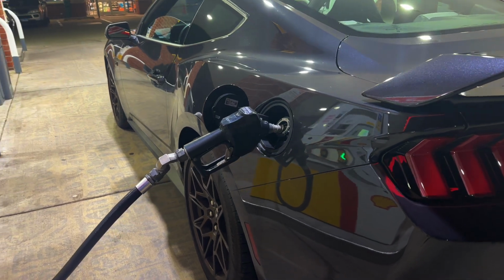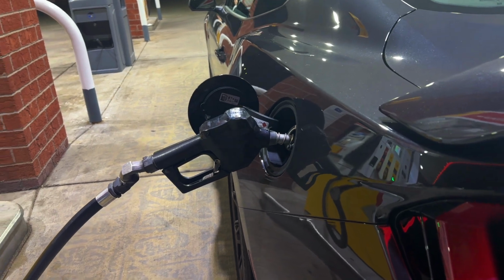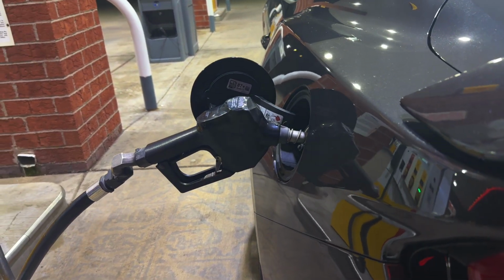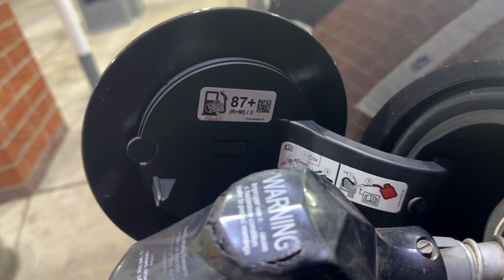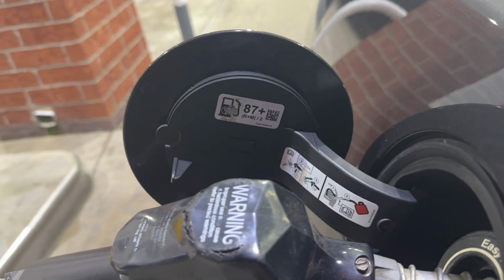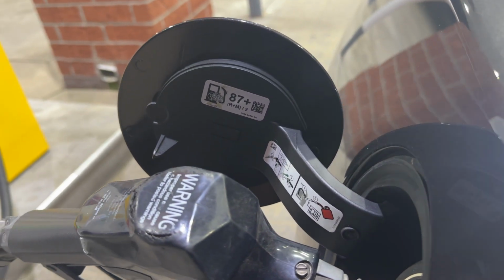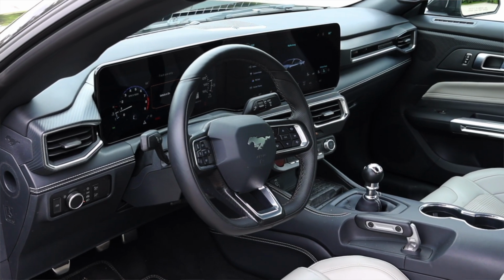However, Ford does allow you to run this vehicle off of 87 octane, which is fantastic with their performance vehicles because the Bronco Raptor will also take 87, which is really, really nice. You can take the cheapest gas you could find, and the car will operate on that perfectly. So I really do appreciate that Ford allows for that. With that stuff out of the way, let's talk about the interior, because that's where you'll see most of the updates.